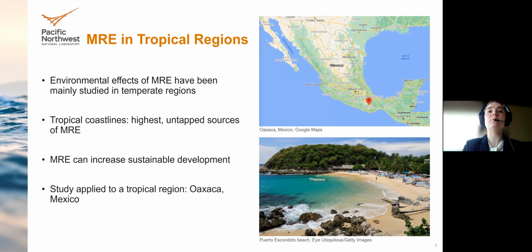At the top is a map of Oaxaca, so you can have a generalized picture of where this study is based. Below it is one of Oaxaca's popular beaches, Puerto Escondido.